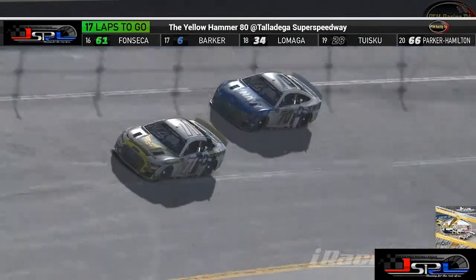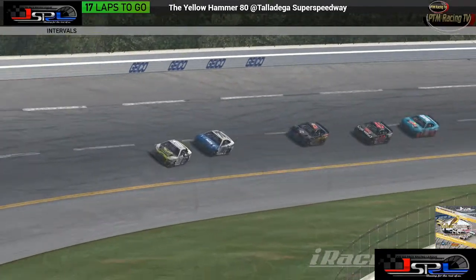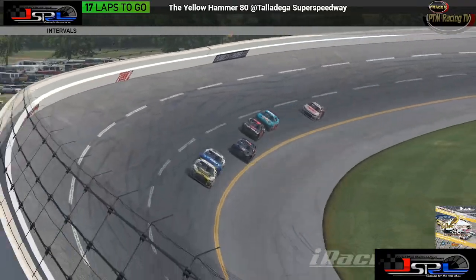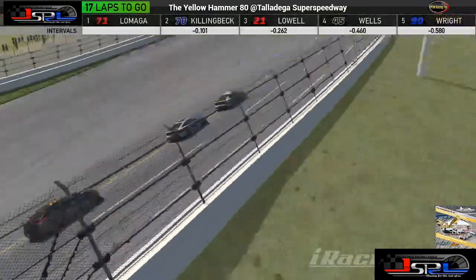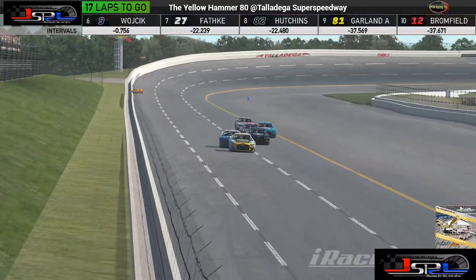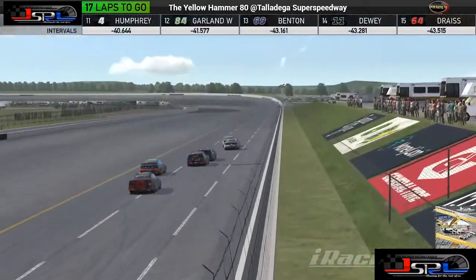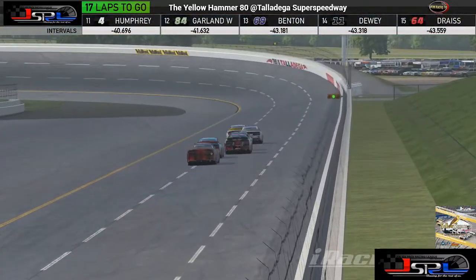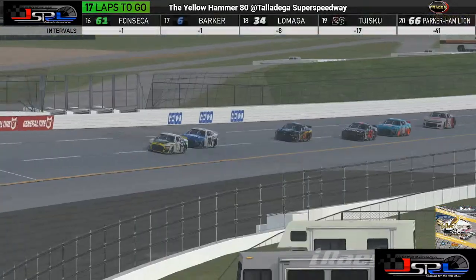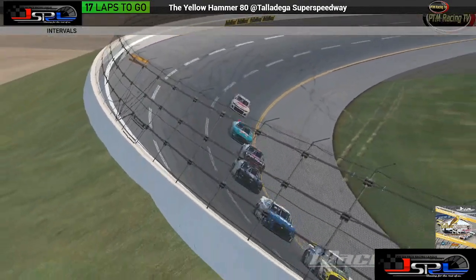John Lamarga and Mike Killenbeck getting a good run off here, taking over position, taking it away there from the field. Chris Fathke and Debbie Hutchins have headed into pit road here, so they'll hopefully find themselves in the eager position to get back out on track and back into a run off here. Chances are starting to slim down. They're getting a little bit more daring if you want to make a long-term run work here.